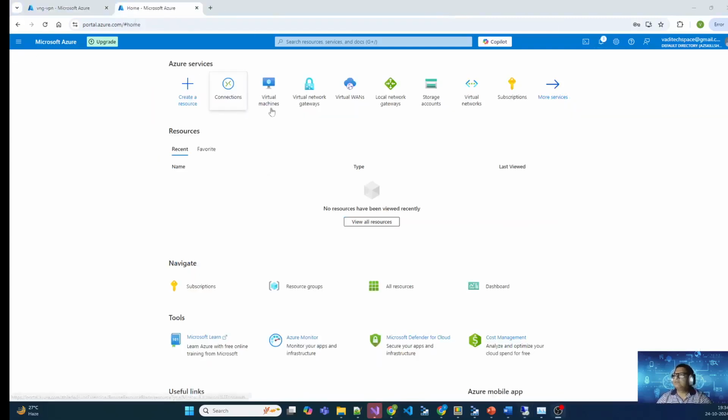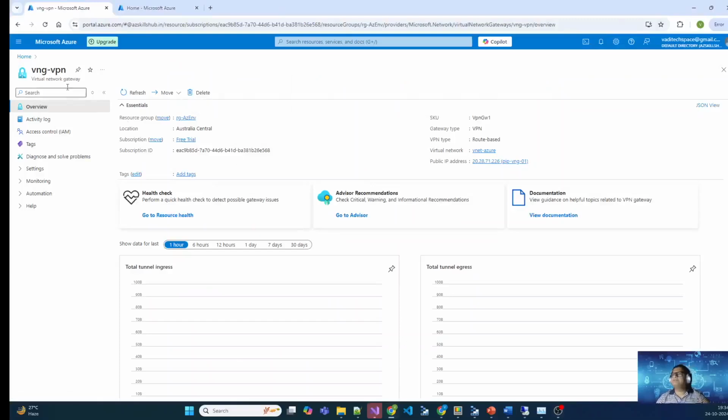Let's go to the Virtual Network Gateway, and this is ready. So now that this is ready, we have the Virtual Network Gateway ready. We have the Local Network Gateway ready. We have the virtual machine in the Azure environment where we hosted a sample page. Now, what we are going to do is create a connection object where we'll connect the virtual network gateway and the local network gateway.